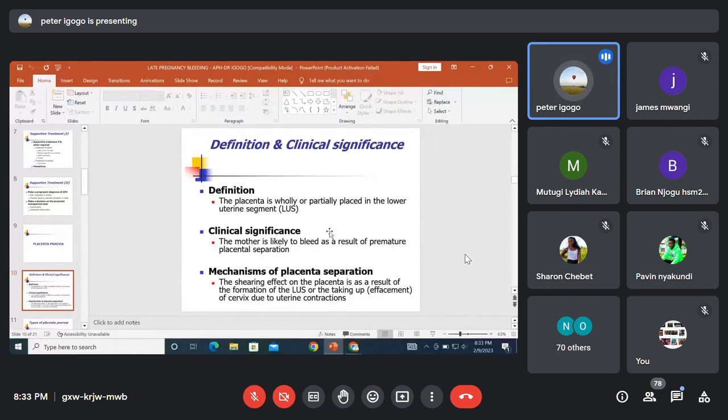Why is it important? It's because the mother is likely to bleed as a result of premature placental separation. How does the placenta separate? Through a shearing effect on the placenta, and this is because of the formation of the lower uterine segment taking up the cervix due to uterine contractions.